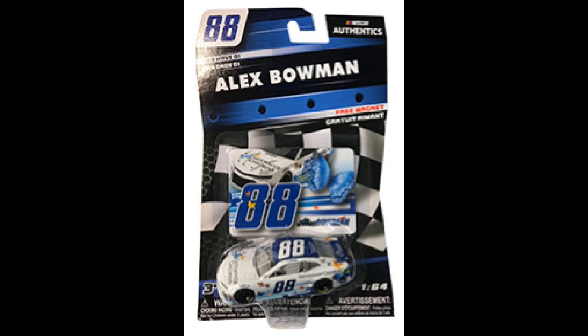Alex Bowman's number 88 Nationwide Children's car. This is an interesting car to put on there. I mean, the butterflies on there just add an interesting touch. You got the blue and the white. It's a cool car to put in there. The paint scheme I would say is decent, pretty good.